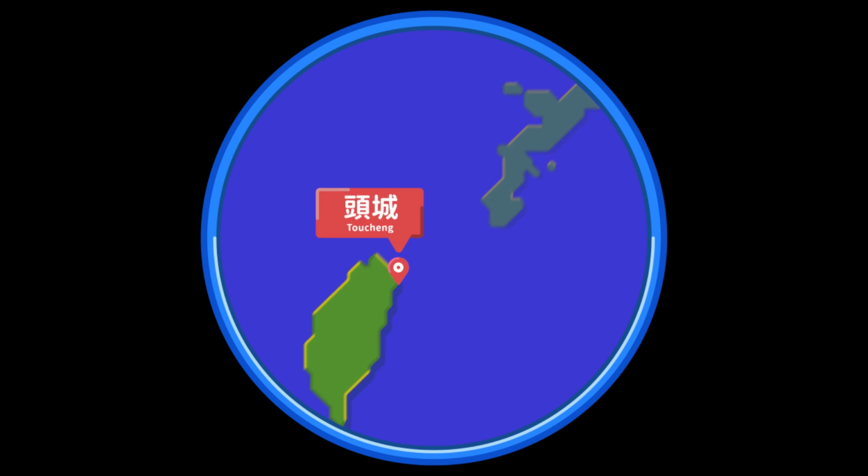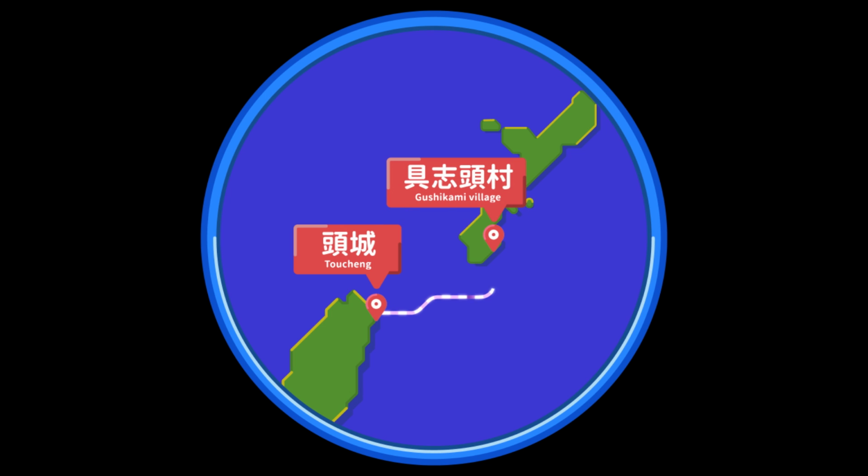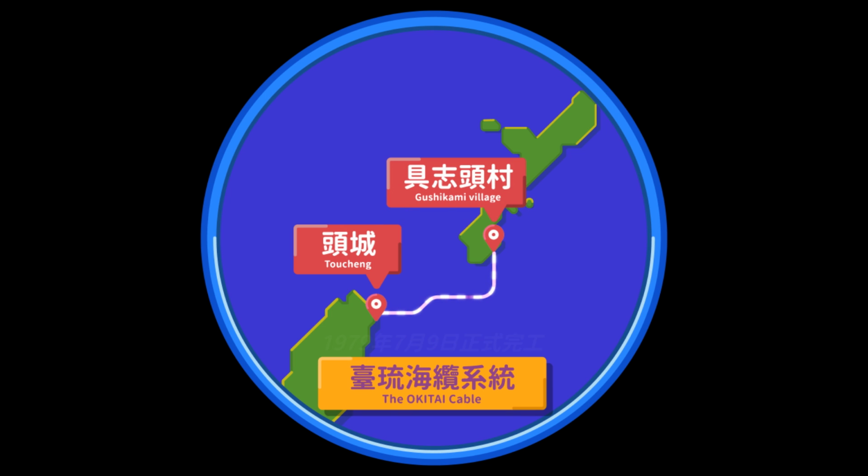The Okitai cable, a joint venture with Japan, was completed on July 9, 1979. It was the first international submarine cable and the beginning of a new era of international communications in Taiwan.